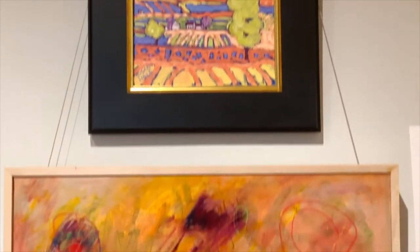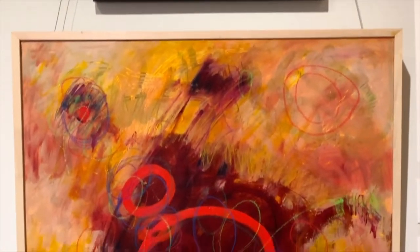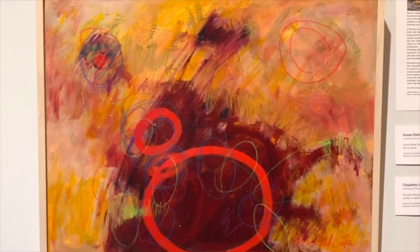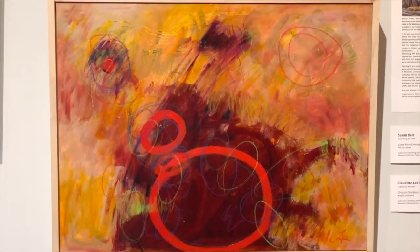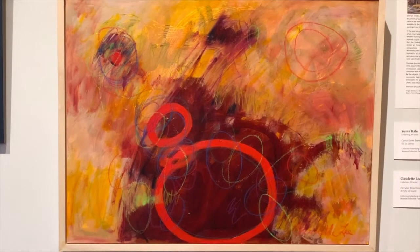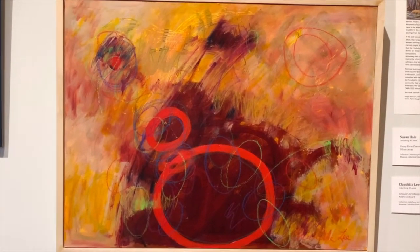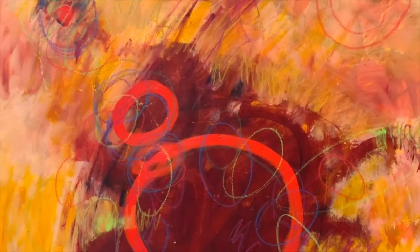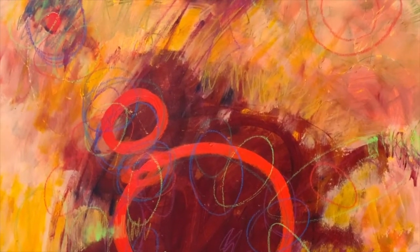Below, we have a work by the late Cedarburg artist Claudette Lee-Roseland, who had a solo exhibition at the museum within the last year. Circular Directions is a work from the artist's mature period of non-representational painting with the subject of color, line, and form.